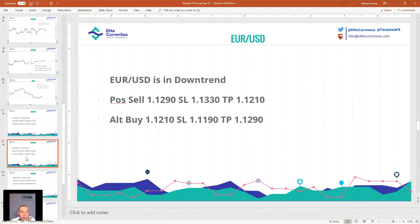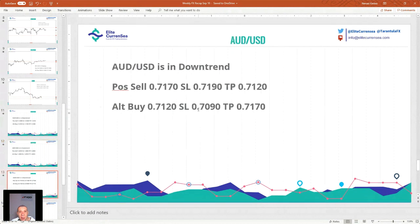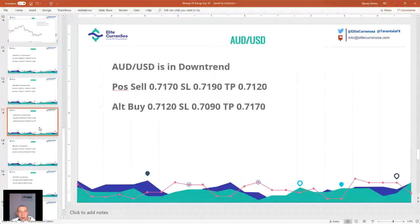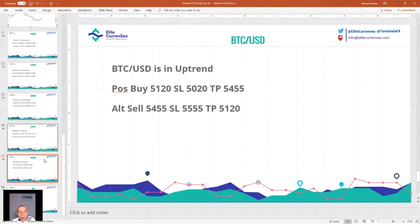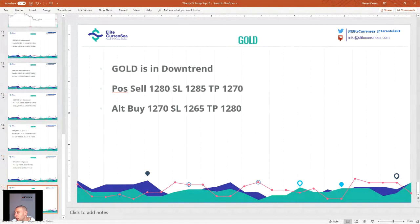This is euro dollar. This is the GBP dollar. This is the Australian dollar. This is the dollar yen. Then the Bitcoin dollar, and finally gold.